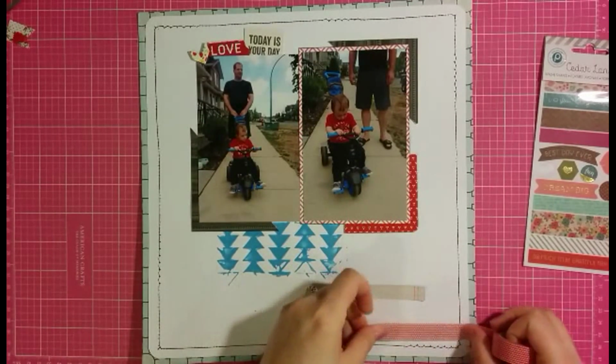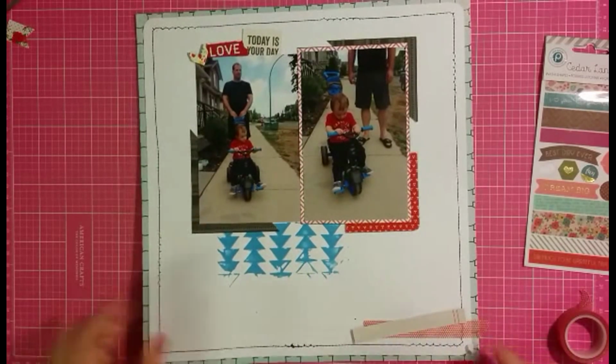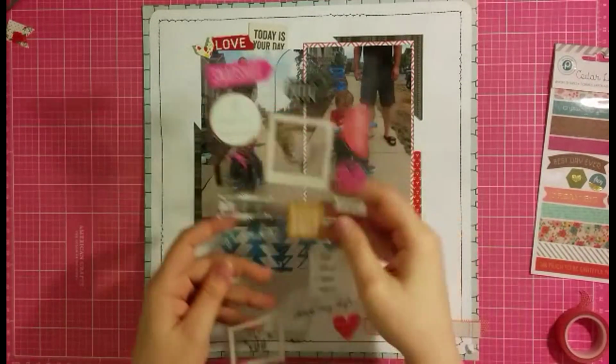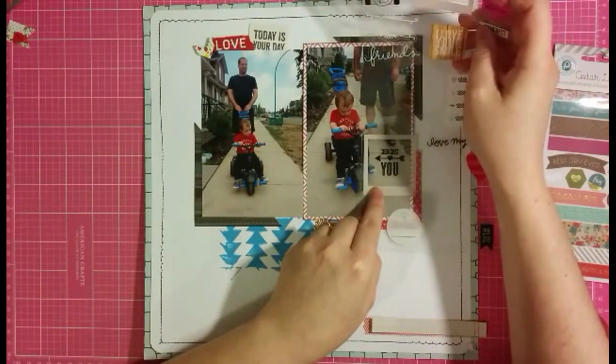And it's just a roll of washi tape I think I've had in my stash, but it was red, so I thought I'd use it because mostly I'm just using that to back, like when I do stitching on the back of my layout. I'm not actually using it to highlight on my photos. So I was happy to use a little bit of that as well.